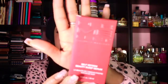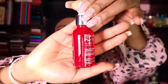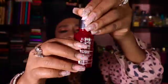So the next thing I got, what is this big box here? This is an Esteem Beauty Sleep Serum. That's interesting. I like the bottle. This is what the bottle looks like. It's glass. Let me do a smell test. I don't really like the smell of it. This is a full-size item for $42.